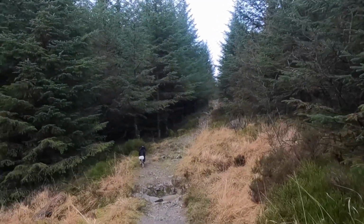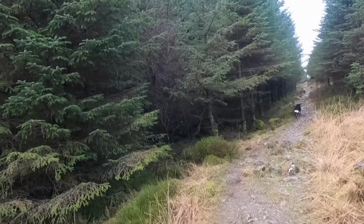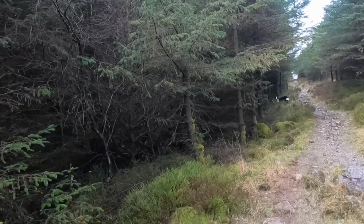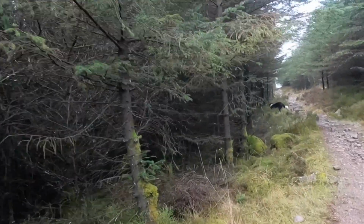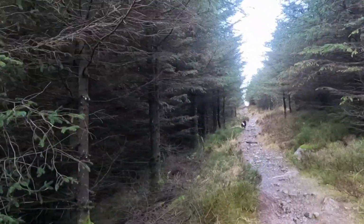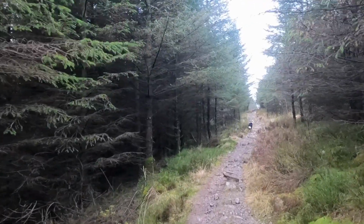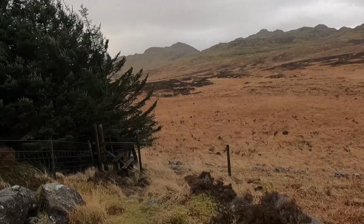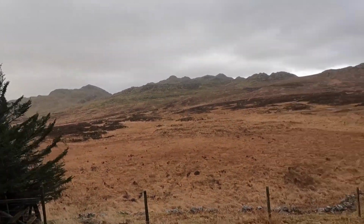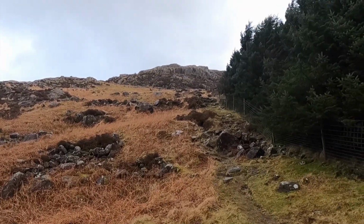Just about to get to a crossroads at the top of this small rise where I go left for Green Crag, retrace our steps, and then we'll go straight up Harter Fell. That's the plan anyway. So this is the crossroads I've been looking for. That's Green Crag there next. Then we're going up there, Harter Fell.